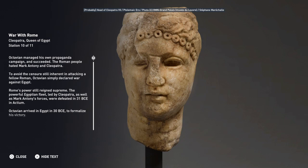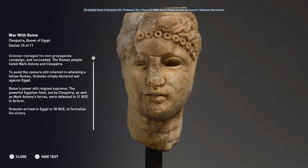The powerful Egyptian fleet, led by Cleopatra as well as Mark Antony's forces, were defeated in 31 BCE in Actium. Octavian arrived in Egypt in 30 BCE to formalize his victory.